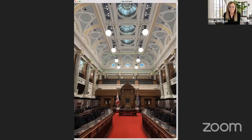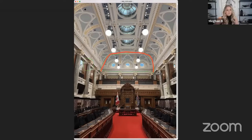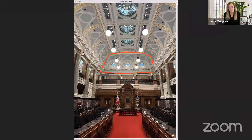Okay. You mean this area. Where is it? I think there's a little bit of a delay. Are you talking about that? Well, no, I'm just talking about the entire ceiling structure. It feels very almost contemporary. But then the bottom section looks a little gothic-y. I don't know.